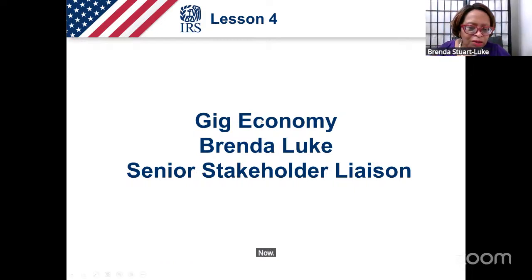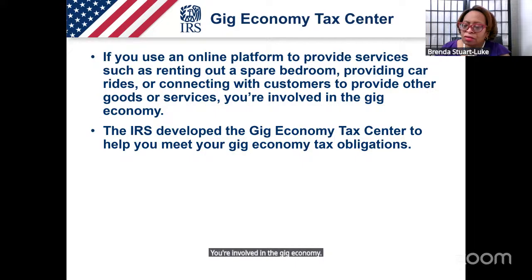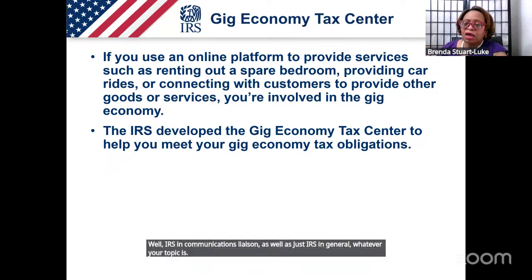Now, with the gig economy, you can go to the next slide. If you use an online platform to provide services such as renting out a space in your home, like a bedroom, or providing car rides, that would be individuals like Uber. It could be Lyft. It could be various services that you offer, connecting with customers to provide other goods and services. You're involved in the gig economy. And the IRS developed a gig economy tax center. You might say, what is a tax center? Well, IRS Communications and Liaison, as well as the IRS in general, whatever your topic is, as well as industry, it could be construction, we have what we call a tax center. That means anything that would be applicable to the type of business that you're doing. And it would list all the various tax returns and information that you would have.